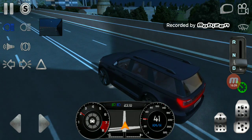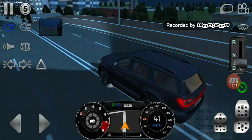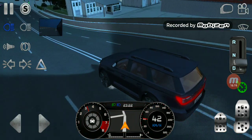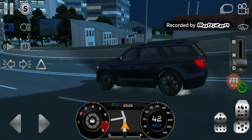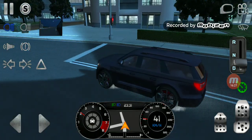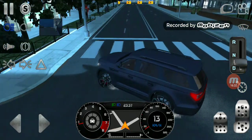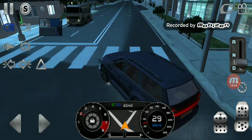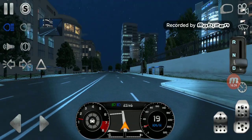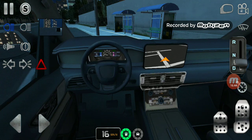Because with the Escalade, you get a nice interior, you get the sport model, you get a better handling car in sport. When you press the sport button, you get a better handling car. The Lincoln Navigator is meant for more of a luxury car than sport. And same with the Escalade. They're both luxury cars. But if you really want to see which one is better, go into the comments and say which one is better, the Lincoln Navigator or the Cadillac Escalade.